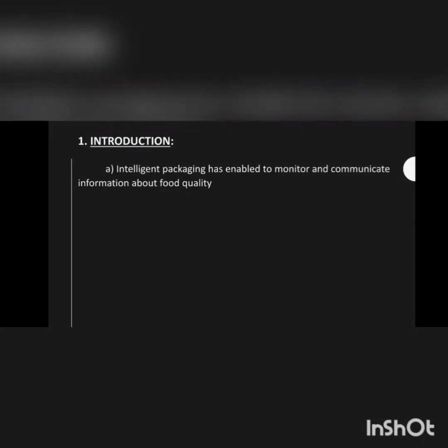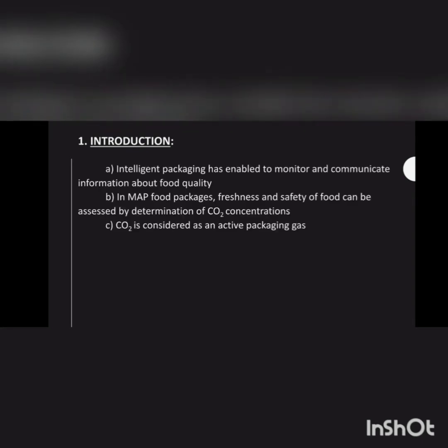Moving to our first slide. Recently, the demand for safe and high quality foods as well as changes in consumer preferences have led to the development of innovative and novel approaches in food packaging technology. One such development is the smart and intelligent food packaging technology. Intelligent packaging has enabled us to monitor and communicate information about food quality. This technology also helps to trace product history to the critical point in the food supply chain.